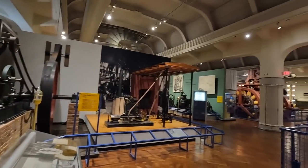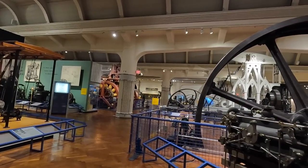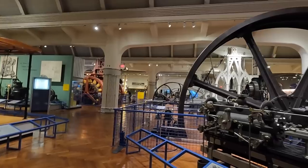All right, we've got a lot more to see. It just keeps going and going. Look, they have a hardware and tool section over there on the wall. Amazing.